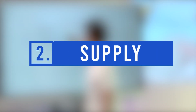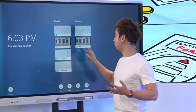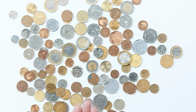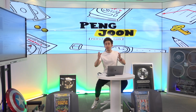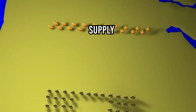Number two would be the supply. So what does this mean? You see, there's a reason why I go for 9.8s. 9.8 is usually the highest grade, but it also means that you'll pay a premium, but you also fetch a premium. Now, you don't have to begin at that level because it would require a lot more capital. You could start smaller, but what is important is you want to think about what is the supply of that specific collectible, and can you be somebody that can corner that supply?